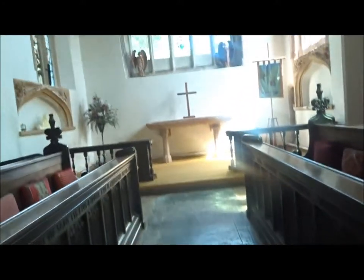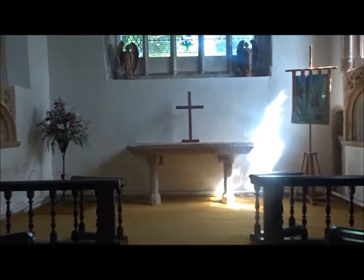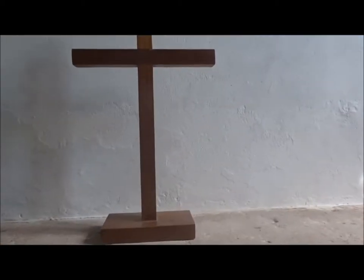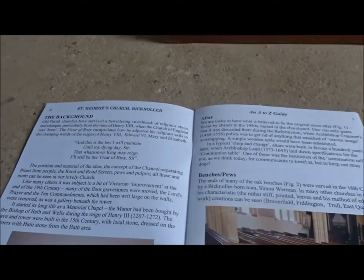Lovely strong ceiling. Lovely fan work as well in there, look. Beautiful, isn't it? Lovely carving. Stone altar. Strong stone altar, look. Lovely strong stone altar. I haven't got my glasses on, so I can't actually read anything.